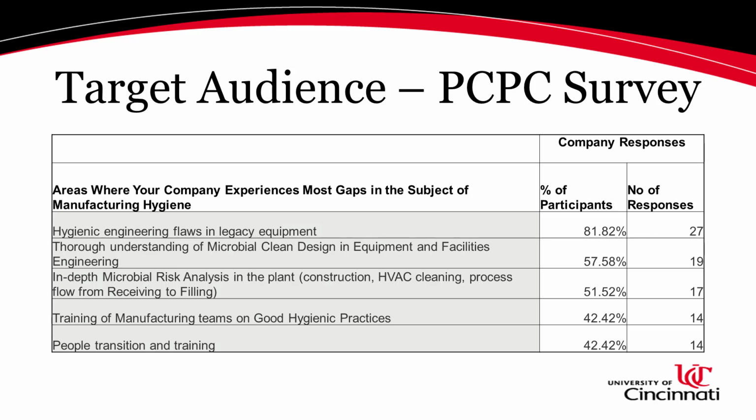But 81% of the respondents said, my biggest gap is hygienic engineering flaws in my legacy equipment. Next one down, thorough understanding of microbial clean design in equipment and facilities engineering. And then in-depth microbial risk assessment in the plant, so the construction, HVAC, process flow, receiving to filling. So those were the top.